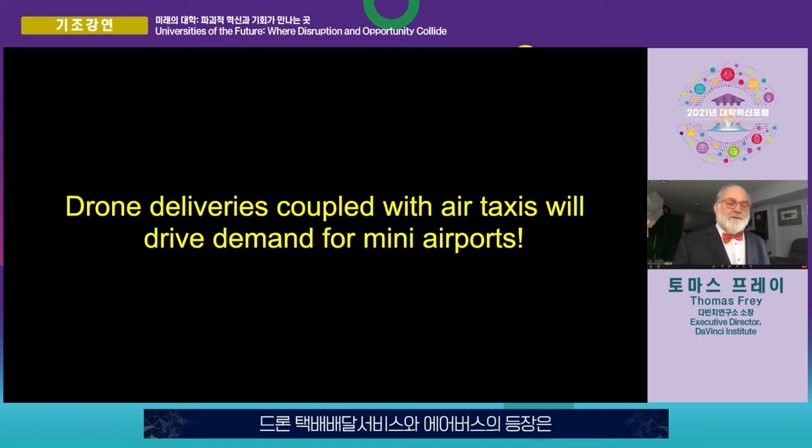Drone delivery coupled with air taxis will drive demand for many airports. I want to show you this quick video clip here of how Airbus thinks about drone taxis in the future.